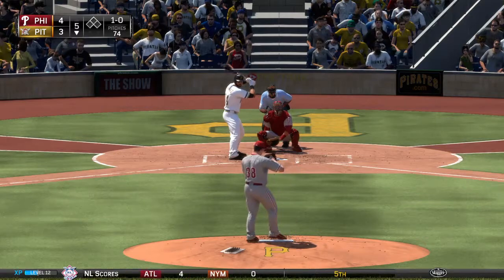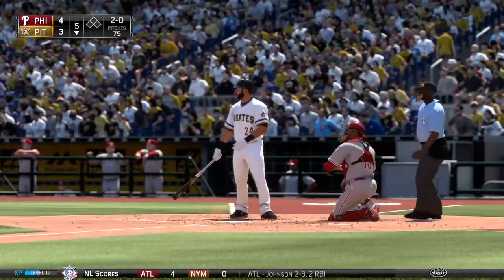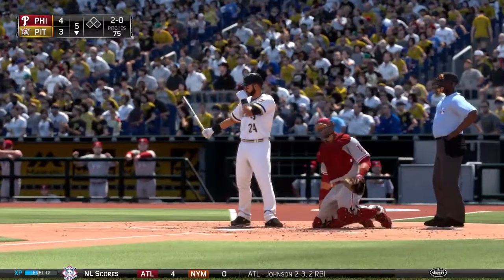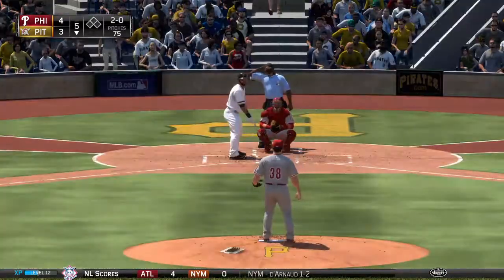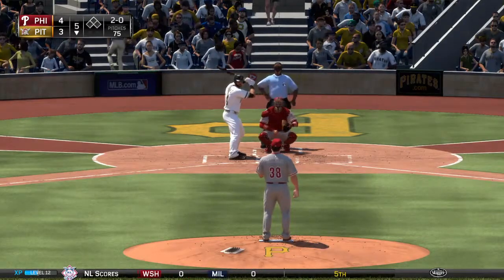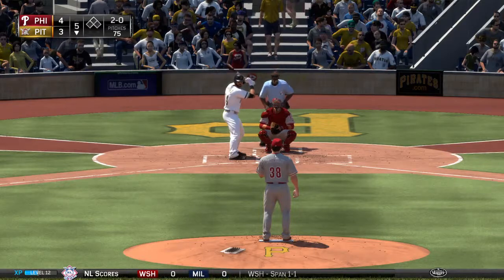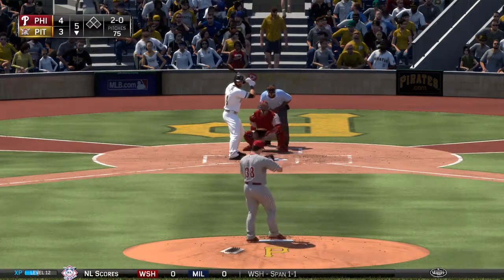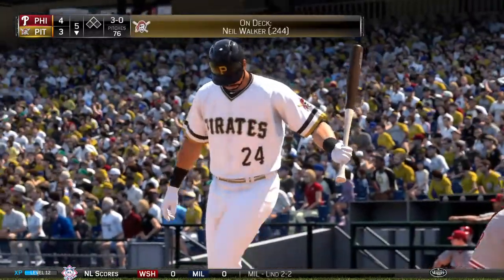Here's a 1-0. And they won't get him to chase the curveball in the dirt that time, and it's 2-0 now. And down by a run, a leadoff walk would certainly help the cause. He's got to shrink that strike zone here and not chase anything that he shouldn't be swinging at. Here comes the 2-0. Too tight with that one.